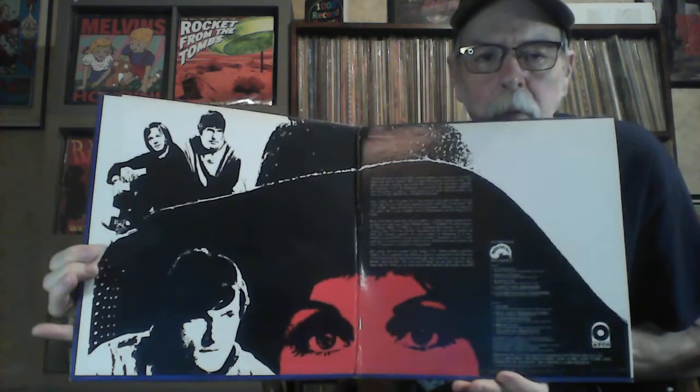Up next, this is Julie Driscoll and Brian Auger and the Trinity. This album's called Open. So, jazz with psychedelic tinges to it. They do a really good cover of Donovan's Season of the Witch. It's great stuff. It's heavily dominated by keyboards, and there's some horns in it, but it's done really well. Julie Driscoll has a pretty unique voice, and it goes along well with the music.